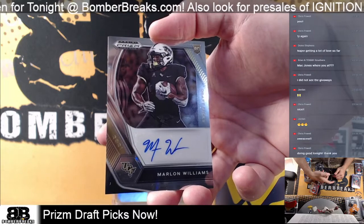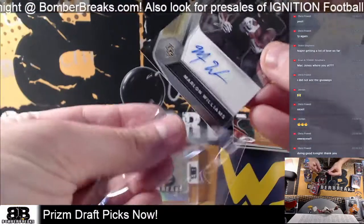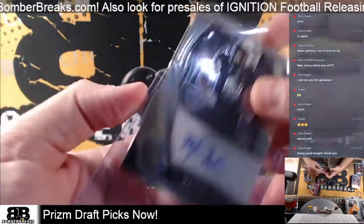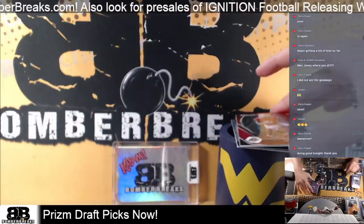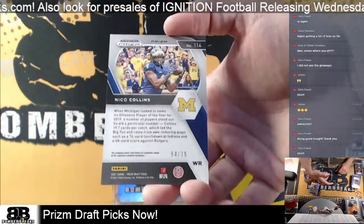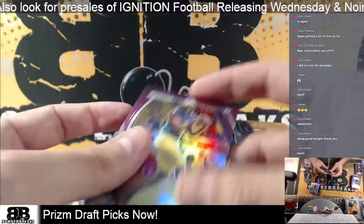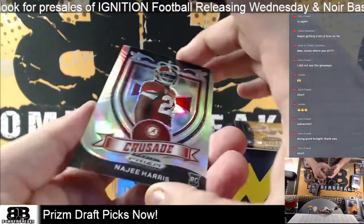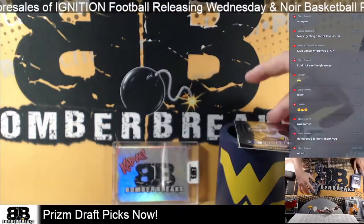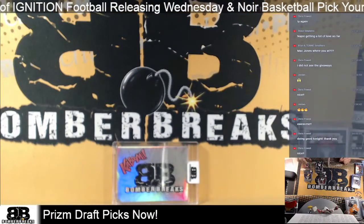Marlon is a Houston Texan. Houston Texans gonna take home the last auto of the evening. Marlon Williams heading to Houston. Trey Sermon, Red Wave there for the Niners. Nico Collins, 54 out of 75 for the Texans as well. Purple. Najee Harris, Silver Crusade for Pittsburgh. And Terrace Marshall, Crusade. And Mika Parsons is going to round out those four boxes of Prizm draft picks.